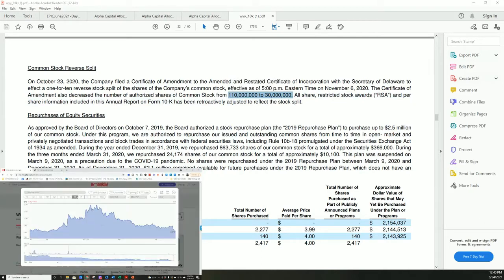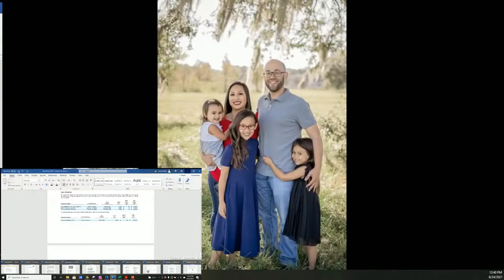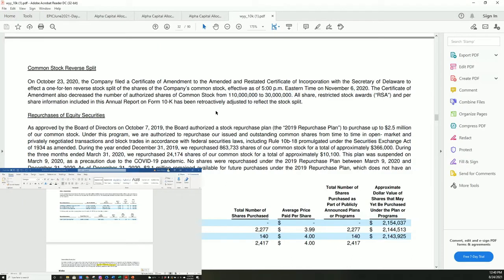So let's go look. These stock charts are adjusted, so I would have to go back and find their unadjusted stock chart to see what their share price was before then. But it's most likely because their share price was below $5 or something like that, because that's what a lot of small companies do.